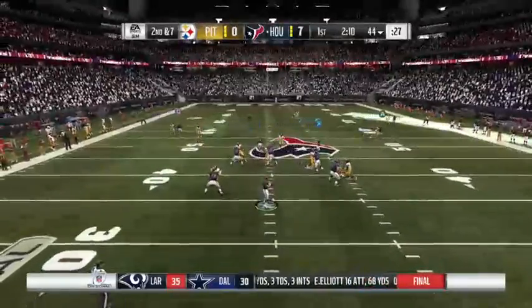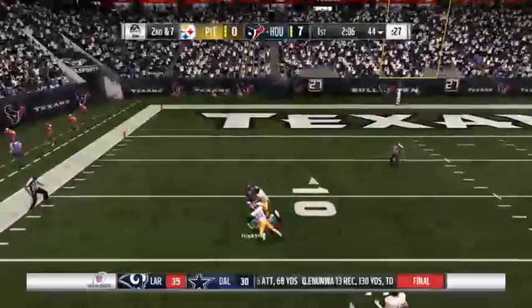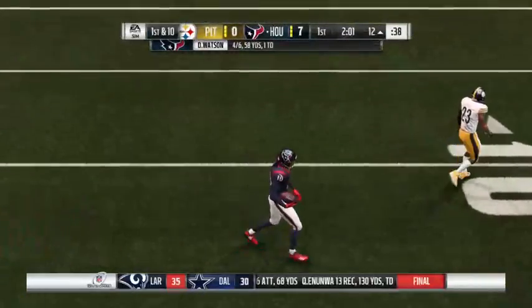On 2nd down, here's Watson going deep for Hopkins. That's caught inside the 20. And he takes it down deep into Pittsburgh territory.